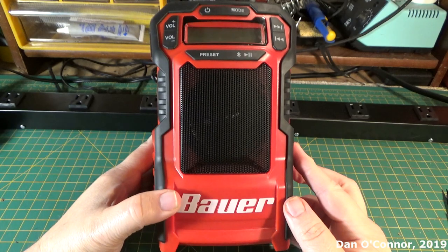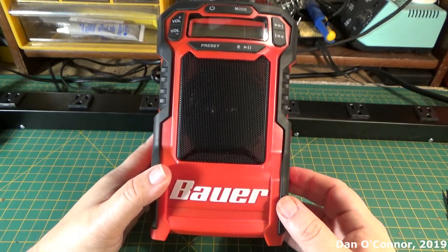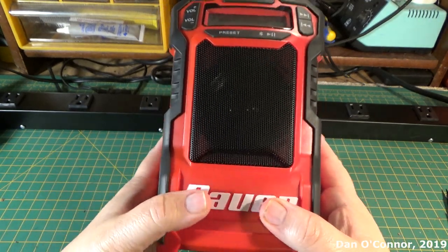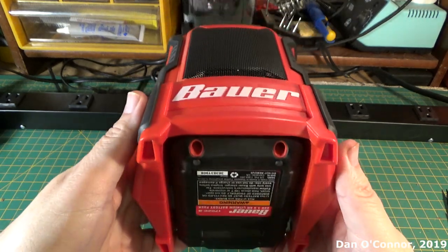Speaker on the front. This does not say stereo anywhere, and it's only got one speaker, so I'm kind of doubting it. It's all heavy plastic with some rubber there.